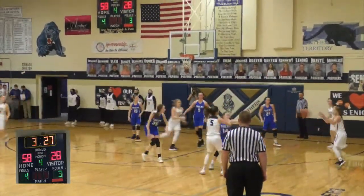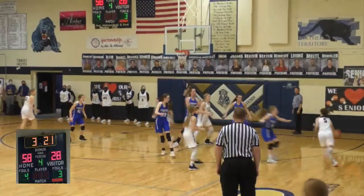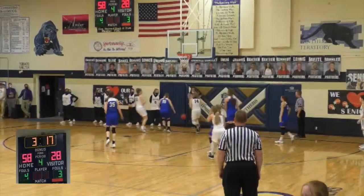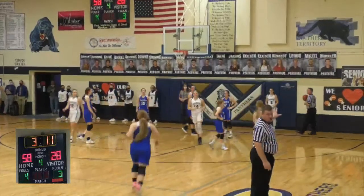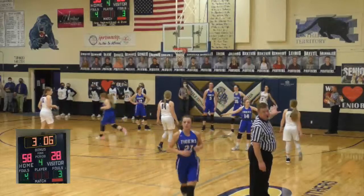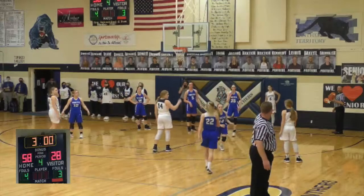Caitlin Cheney with the ball. Back out to Trinity Gross up top. Madison Soliday shoots a three. No good. Rebound by Madison Soliday. Over to Trinity Gross. Trinity Gross drives in. Pass to Jalen Miller. Stockton's going to get a hand on it. Out of bounds on Stockton. Checking in for Stockton. Number 12, Michelle Smith. Number 22, Katie Post.